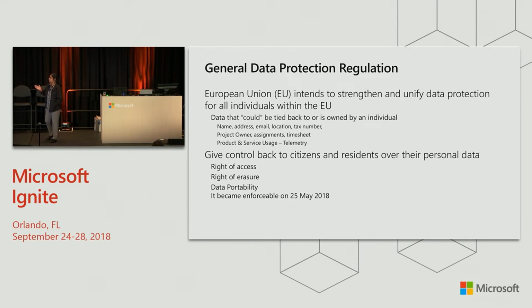So what is personal data? For project, it could be the project owner name, the assignments, and the timesheet. Those are some of the personal data, and also we have telemetry. What we have done is give back the rights over this data for viewing, editing, and deleting the data back to the customer. And this was enforced in May 2018, the 25th of May to be precise.